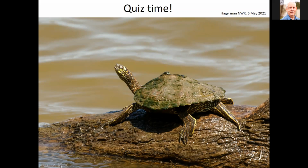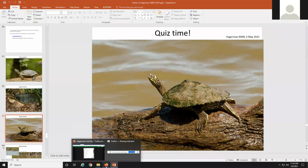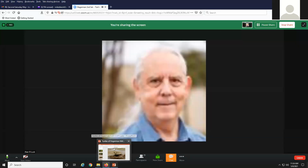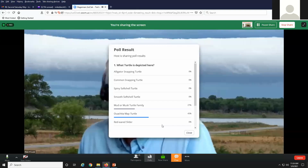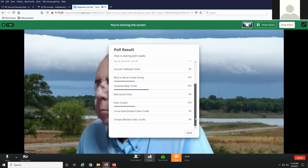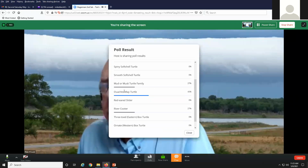Getting some mixed answers on this one. Yeah, this is probably a little more difficult. You want me to put it back up? Here we go. Good. So a whole lot of people got it right. That was the most common answer. That is correct. It's a Washita map turtle.